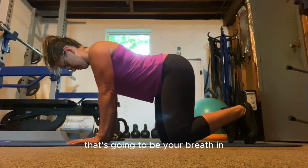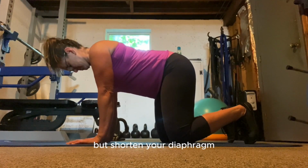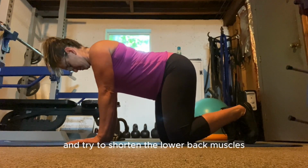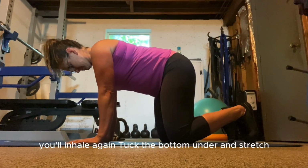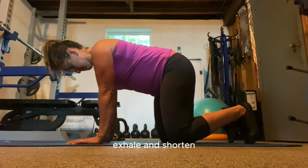As you inhale, you're going to tuck your bottom under, rounding your back, allowing the hips to tuck under. That's going to be your breath in. That will put your lower back on stretch, but shorten your diaphragm. And then as you exhale, you're going to arch your back and try to shorten the lower back muscles and lengthen the diaphragm. You'll inhale again, tuck the bottom under and stretch, exhale, and shorten.